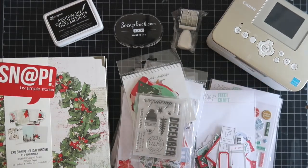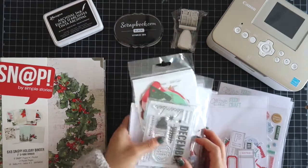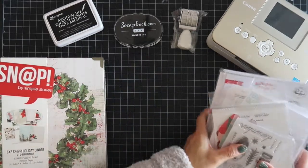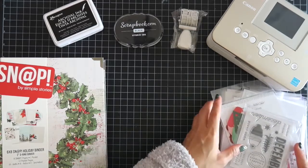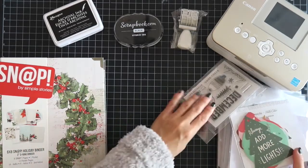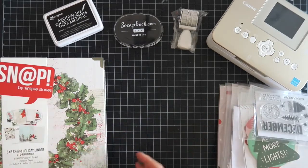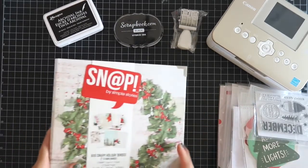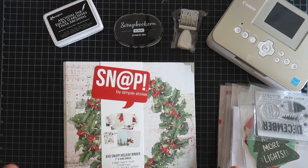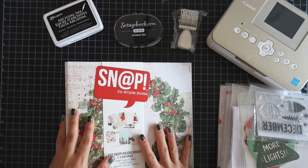So let me just quickly go through the items that I'll be using and share a few things that I find will probably help me, and hopefully these tips will help you complete this project, because I find that certain things prevent me from finishing this project, and I really am attempting to finish it this year.